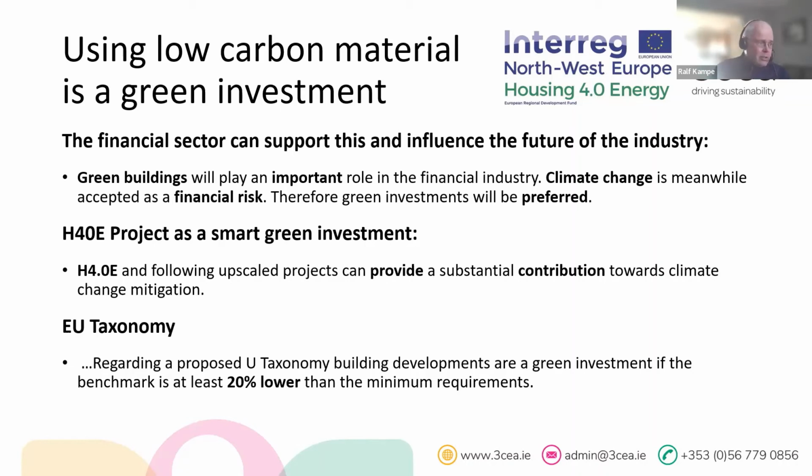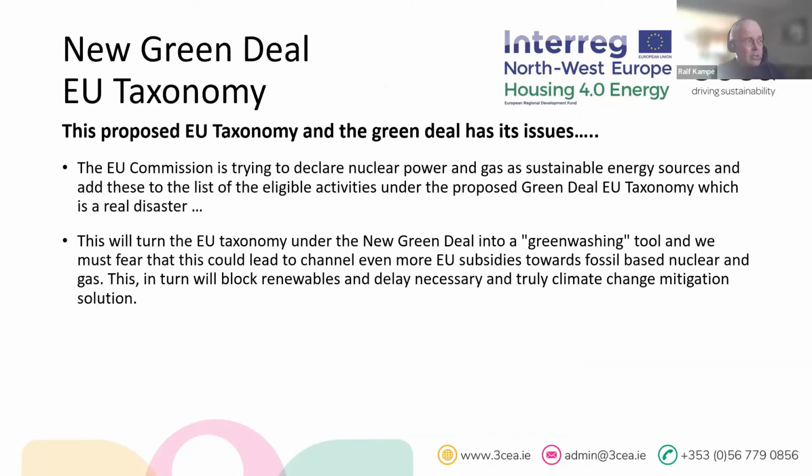So the plan was with the Green Deal, EU taxonomy, that those projects are supported as well, to declare them as sustainable activities. And that was the plan, I don't know, is that still the case? So if the benchmark is at least 20% lower than the minimum requirement, they will be part of this and will get support.